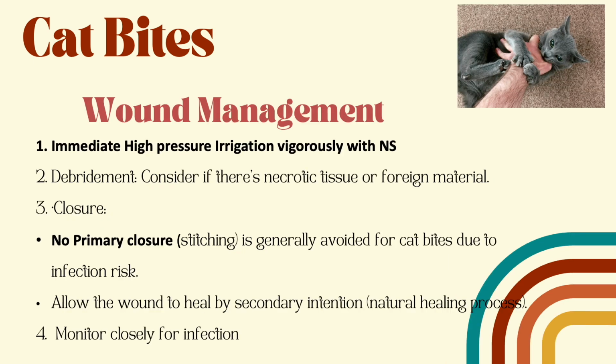Cat bites and wound management. Immediate high pressure irrigation vigorously with normal saline will help reduce the infection risk. And then consider debridement if you see any foreign materials or necrotic tissue. There should be no primary closure, so no stitching, generally avoided for cat bites due to the infection risks that we talked about earlier. Allow the wound to heal by secondary intention. So that's your natural healing process. We also want to monitor closely for infection in these patients.